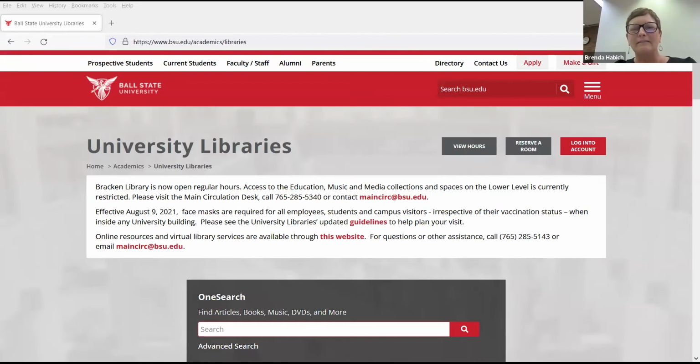And what you'll see here is the library's homepage. What I want to talk to you about is a portion of grants that is pretty typical, and that is the literature review. We have a really powerful database that I want to talk to you about. We have more than just this one that I'm going to show you, but the one I want to show you is pretty special in a lot of ways.